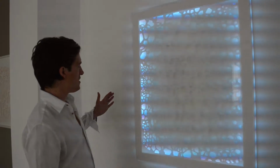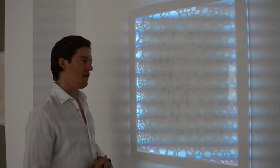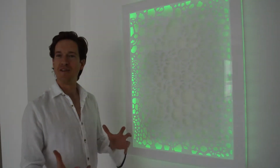It has frosted sides so the light goes along to the wall, and you couldn't see the back and you couldn't see any of the wires. And it's controlled by an iPhone or a computer, so that you can change the light. So we can have it blue, but we can also have it at any colour. 7 million different colours, in fact. So it's quite a versatile piece. You can hang it in lots of different environments. But this is my latest piece.